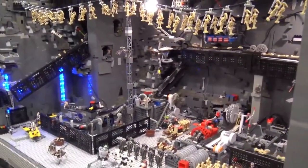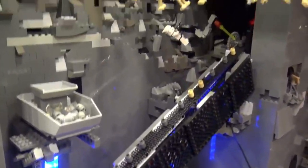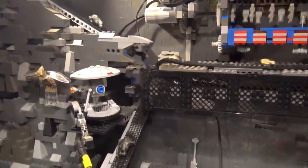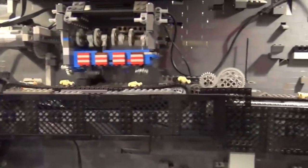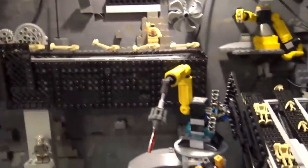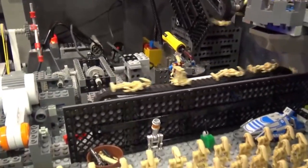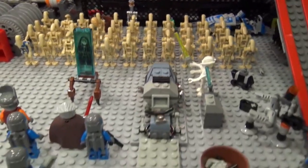But the best thing about this LEGO MOC is the fact that they actually created a working droid factory. Well, when I say it's working, it's at least mechanised. He actually went through the trouble of creating an actual manufacturing line, where you've got all the droid parts that are being assembled, just like in Attack of the Clones. And the way he structured the factory just looks absolutely phenomenal. It really is fantastic, all the detail that has been put into it. It looks like it's a fully working droid factory, and it just is fantastic.